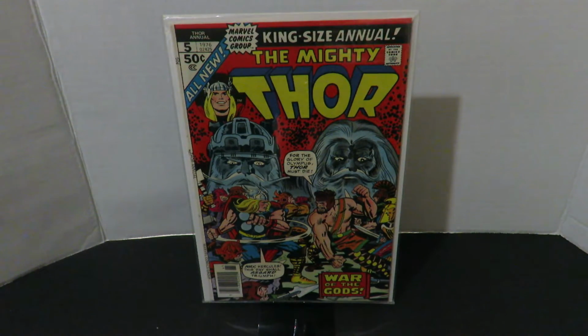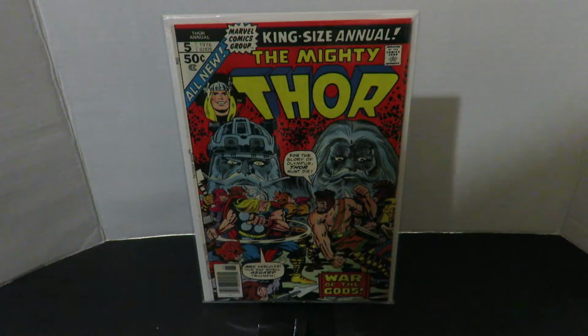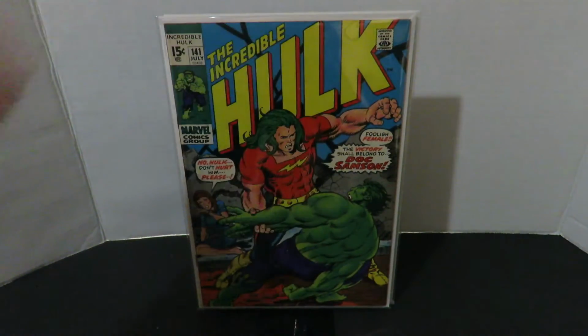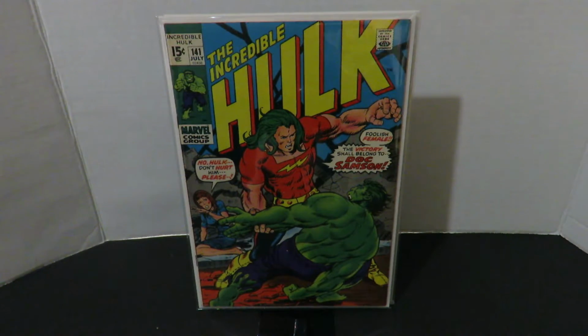Really good. And then last but not least, this is the little gem of my purchase. Nothing spectacular other than the first appearance of Doc Samson. The Incredible Hulk number 141. Great and nice sharp copy of it.